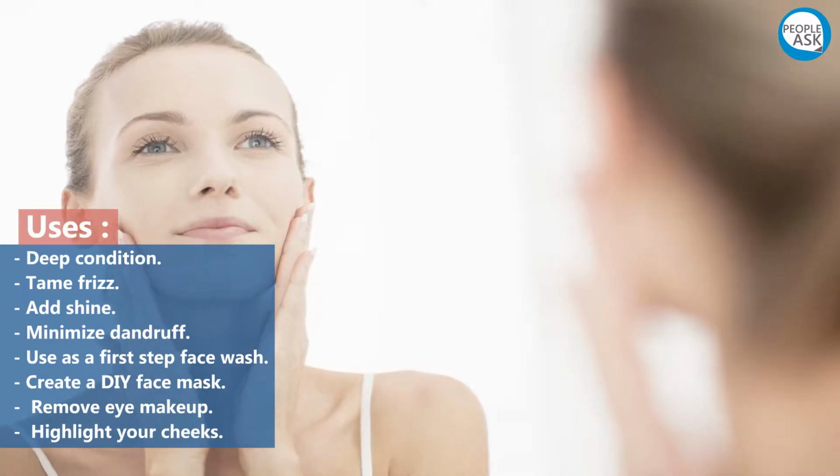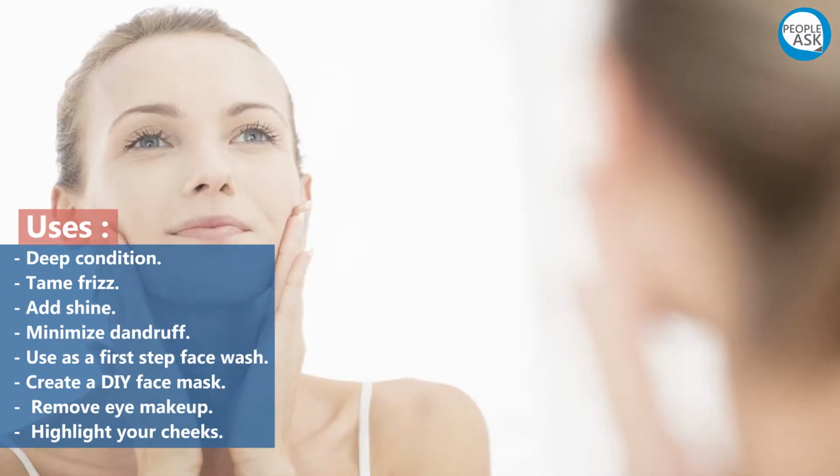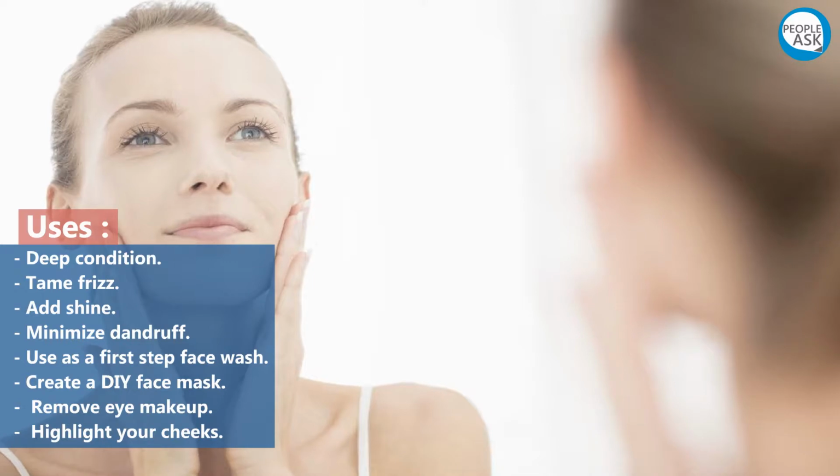Use as a first step face wash. Create a dye face mask. Remove eye makeup. Highlight your cheeks.